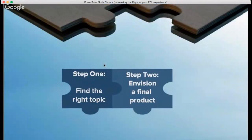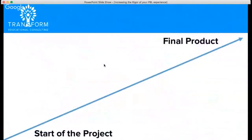Step number two, you've envisioned the right topic. You know it's going to help students. It's all about, for example, improving a local waterway. You're going to envision a final product. And we're going to provide some tips on how you think up what the final product or the outcome of that project is going to be. Again, our project is sustainability. Now we're going to envision the final product.